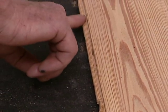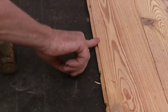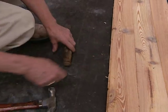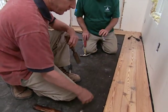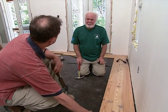Leave this tongue on here so that when we nail this last piece on with the nail gun, this edge here remains nice and crisp. Now that it's in place, we'll take it off with a chisel so that the rest of the field can come right in and meet it nicely. That's right. It's a great job, Grady. Thanks a lot.